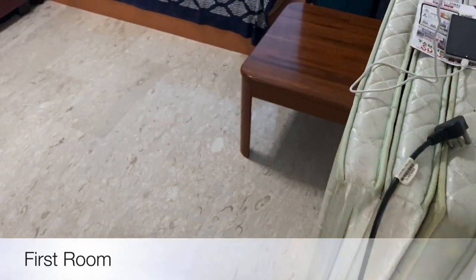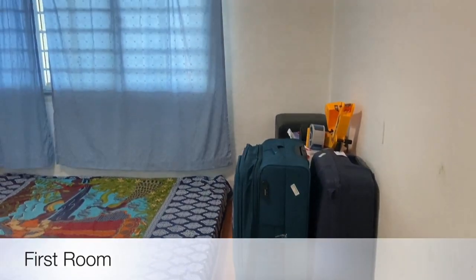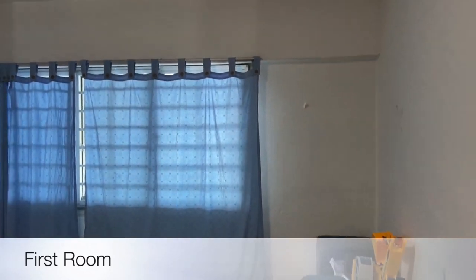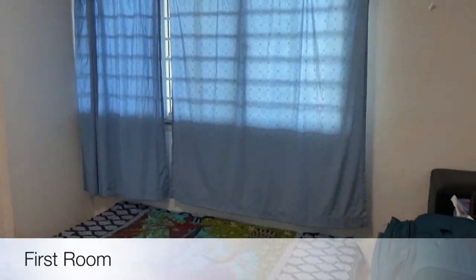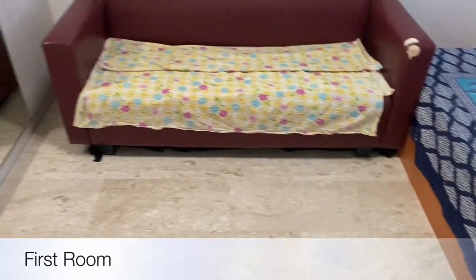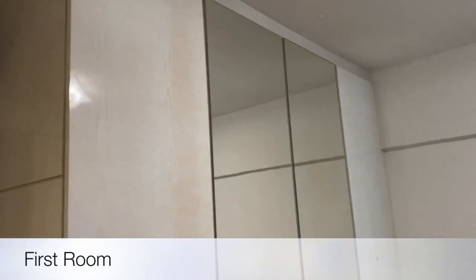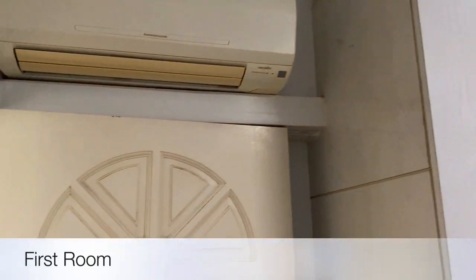Now, next is our first room. According to Singapore culture, we can rent this room to a single person. Here is one bed, sofa, cupboard, AC. If we rent this room, then the living area and kitchen area are common for both.